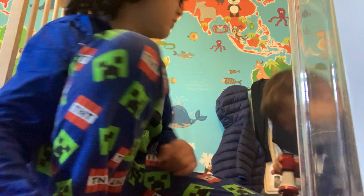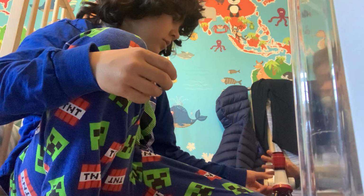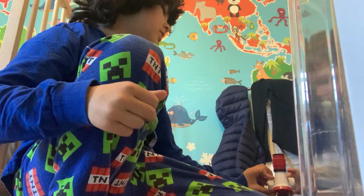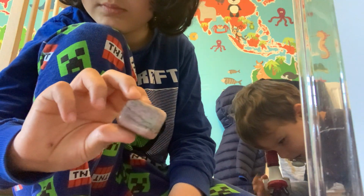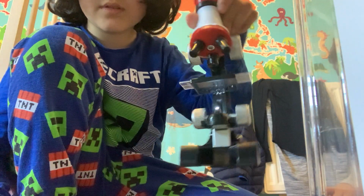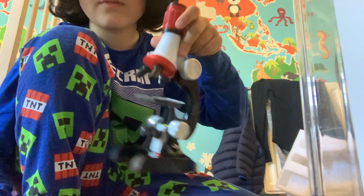Okay, now he has a microscope. Wow, cool. Is that to make the car? Okay. Yes, this is my microscope. It's got a light, everything.